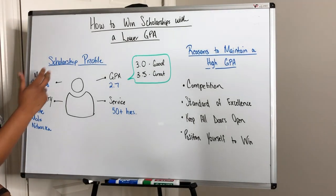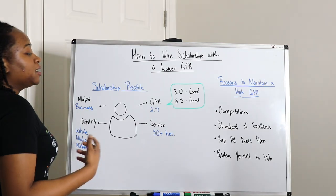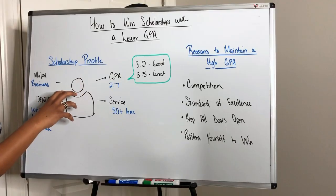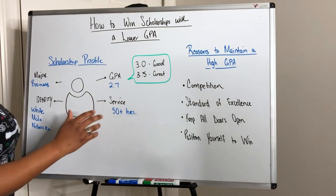Well, first of all, you have to look at your profile. Who are you as a student and a potential scholarship applicant? This is an example. This is a person, for instance. Let's just pretend this is you. Now, let's say you have a 2.7 GPA. You have more than 50 hours of community service.